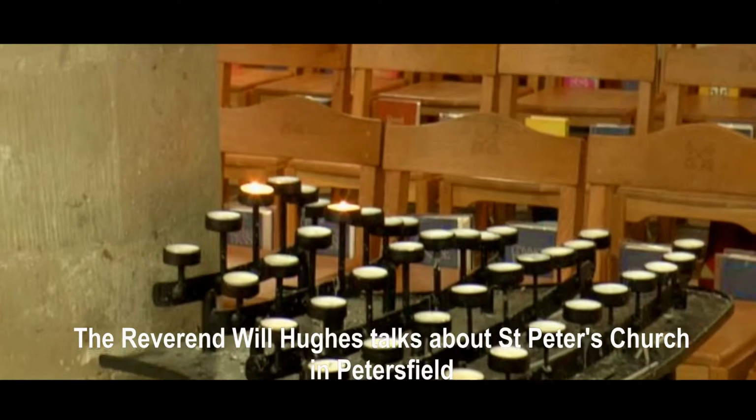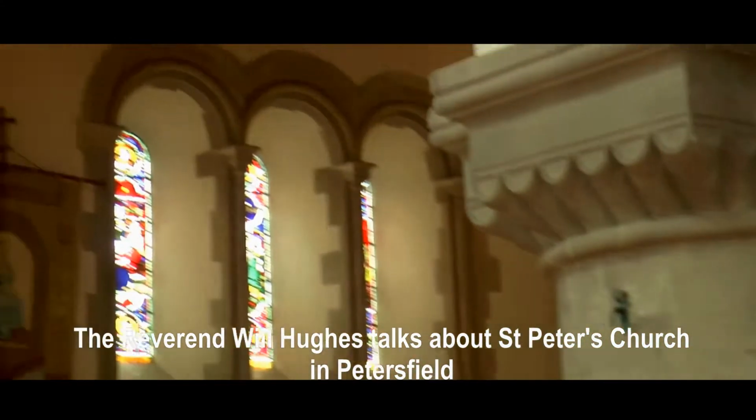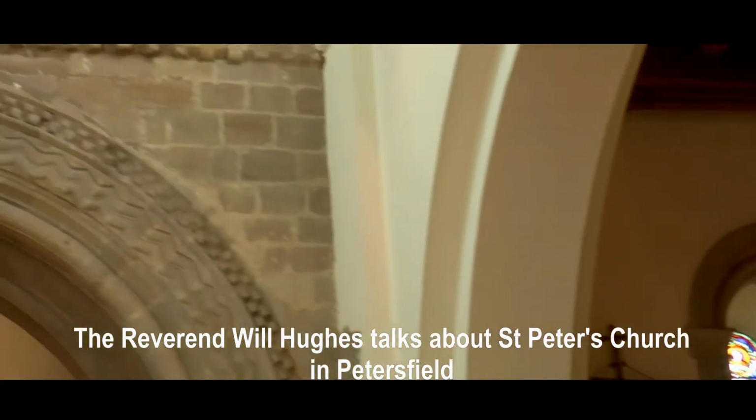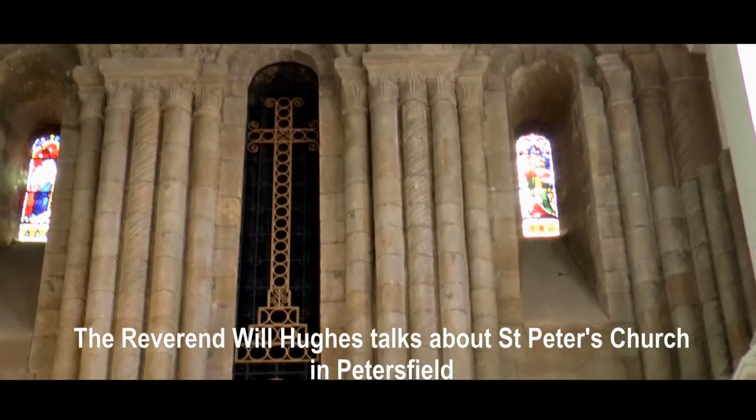The pricket stand's a place where people can come and light a candle whenever they want to, and there's a board next to it where people can write prayers, and the church will then join them in praying them. There are normally a good few candles lit at the end of every day.